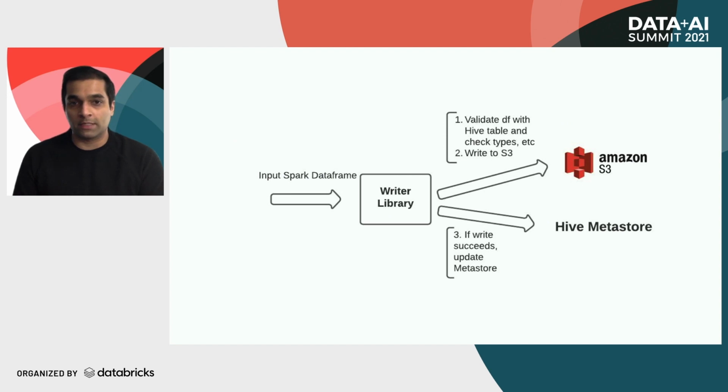So this is how it looks. The writer library validates, then writes to S3. If that succeeds, we update the Metastore to say, hey, these are the new updates to the table.